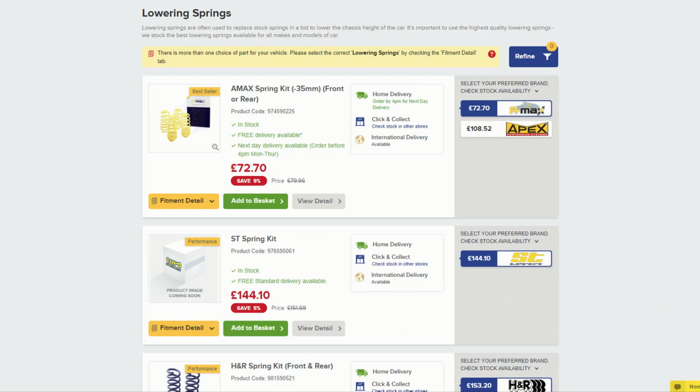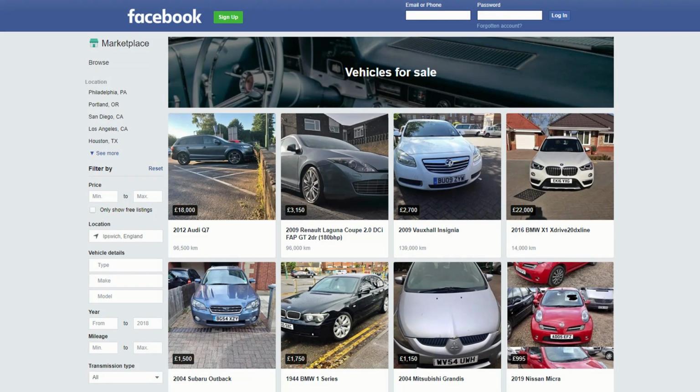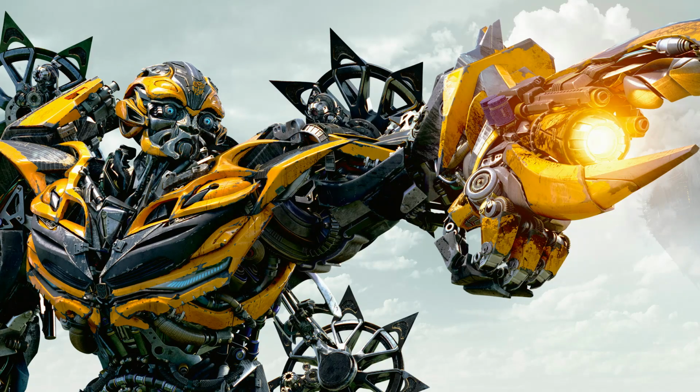Lowering springs or coilovers. I know these mods are on a budget, but you'd be surprised what sets of lowering springs you can pick up for less than £100. For example, take these ones for my car, around £75 off Euro Car Parts. Not always will you find a set for that price, so even if it means taking a second-hand pair off Gumtree or eBay or Facebook Marketplace, it can still really transform the look of your vehicle.